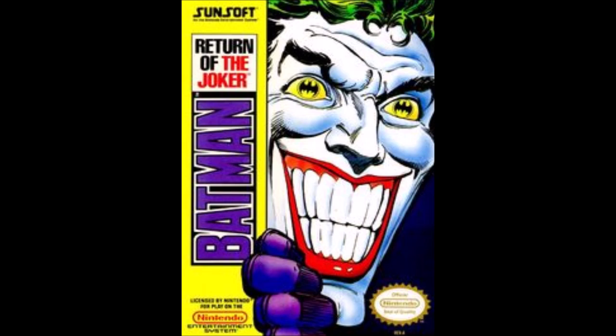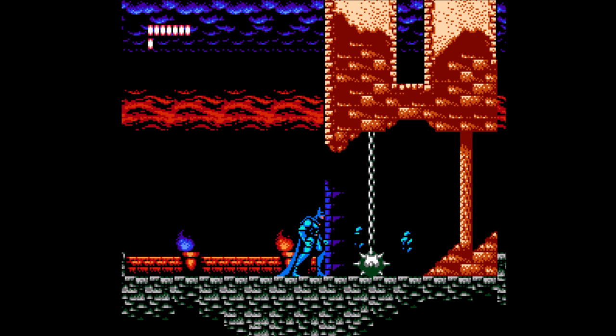Besides the slight identity crisis that we saw with Batman Return/Revenge of the Joker, it was also not all that well received by the fans. This was the first Batman game for Sunsoft since their debut with the license on the NES, Batman, which was quite a success on both Genesis and NES. The cards were stacked against this Batman game from the get-go.